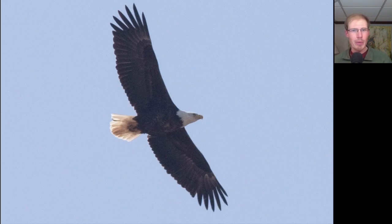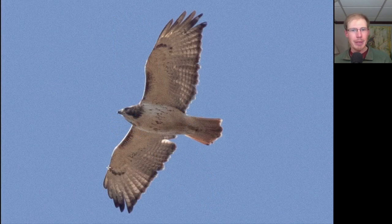And here's a bird I hope you all can identify. Large, dark raptor with white head and white tail. This is an adult bald eagle. Here's another raptor where we see dark patagial bars and a very faint belly band. But on this one, we do see a dark trailing edge to the wings and a red tail, so this is an adult red-tailed hawk, and this is on the more lightly marked end of the spectrum.